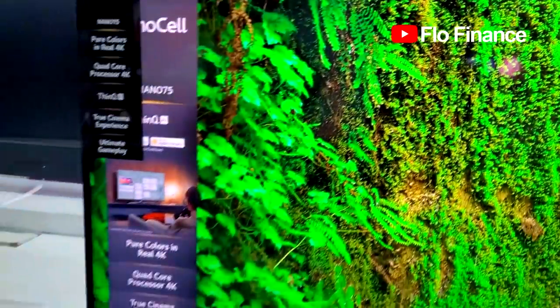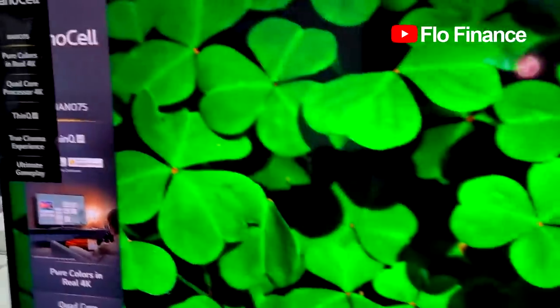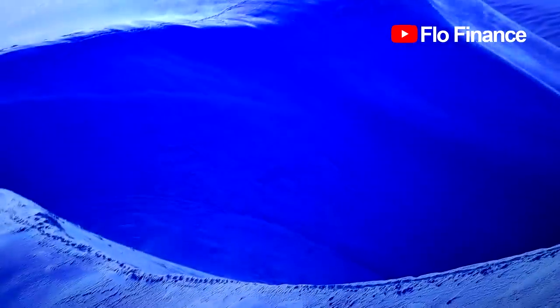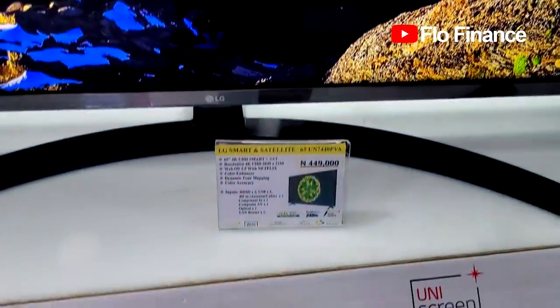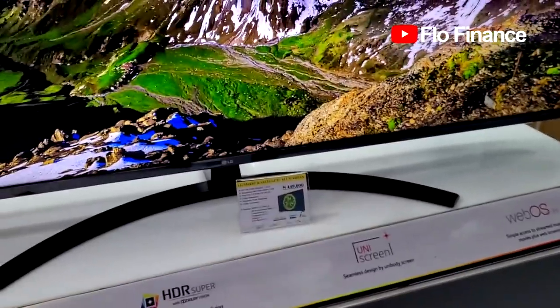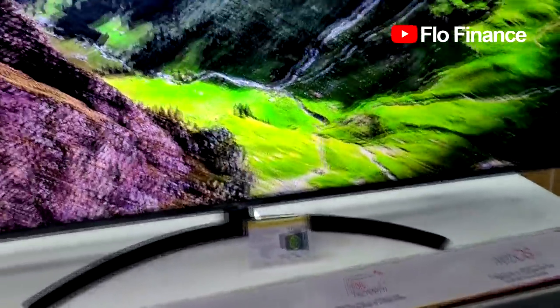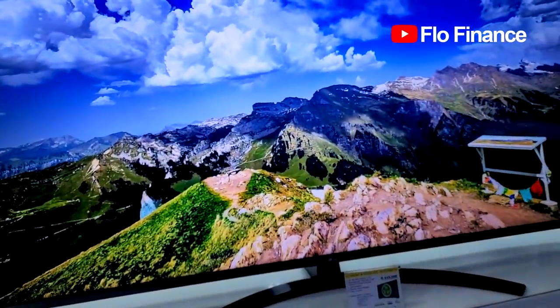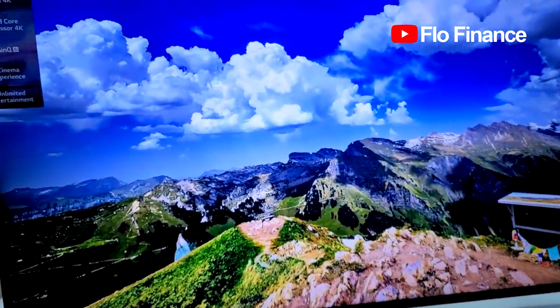369, 55. Okay. You have 65 as well. 65 with the same features like this. Bluetooth, two Bluetooth, the screen mirror. Okay. Netflix, YouTube, all in this. Yeah, you can share your screen, like broadcast your screen from your phone onto it. You can count both sides. This one and this one.